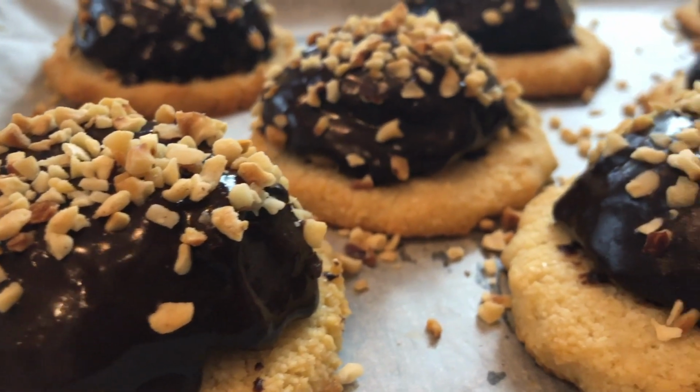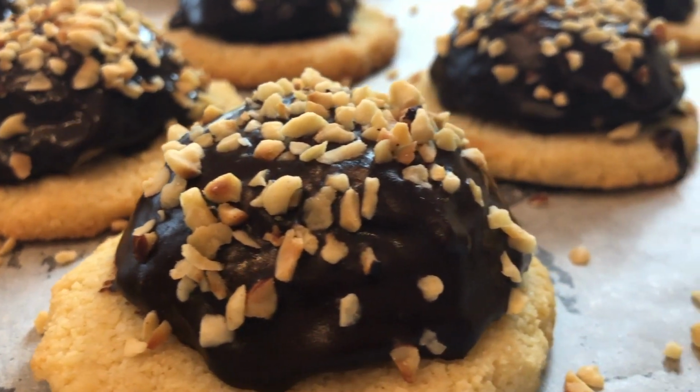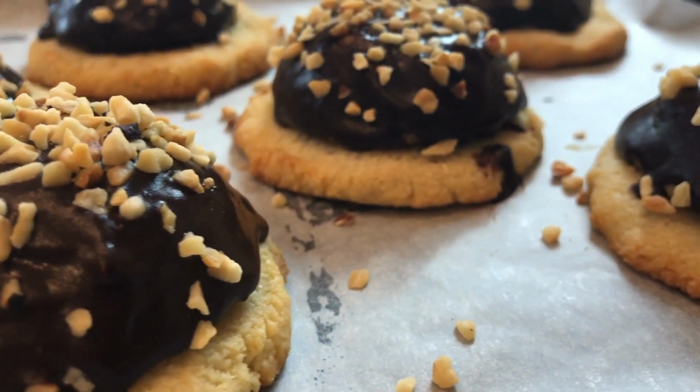In terms of macronutrients, this makes 8 little tartlets, and per tart you are looking at 413 calories, 40 grams of fat, 9 grams of protein, and 3 net carbs. So again, I would say this is a fat bomb. It's a bit of a faff to make for a fat bomb, but it's stunning. It's really, really stunning. This is a kind of Christmas special, this one.